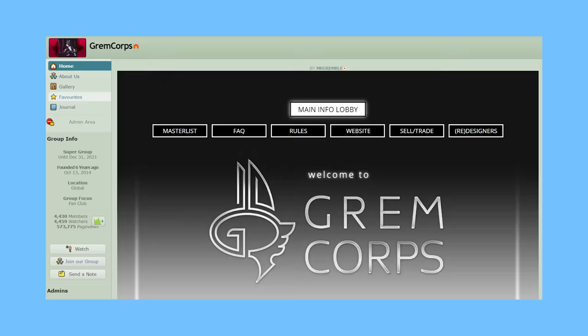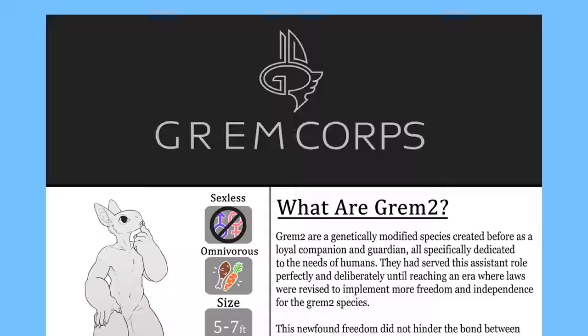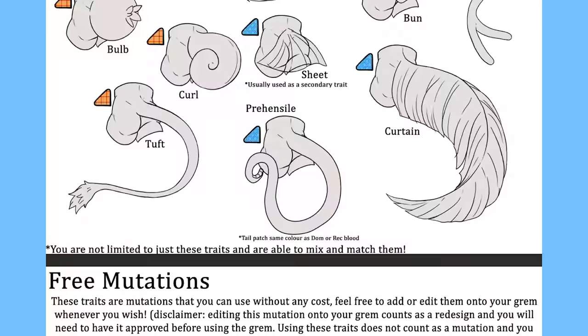It all started with a DeviantArt group called Grim Corps, who were selling a closed species called Grims. From the Grim Corps page, quote, "Grims are creatures from an ancient species that have been thoroughly domesticated by humanity. Grims serve as human companionship and protection along with many other means of assistance. They can be created to be loving and cuddly companions or stern and alert defenders depending on your needs."